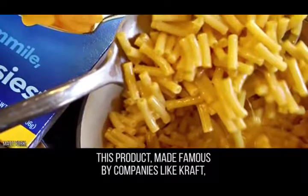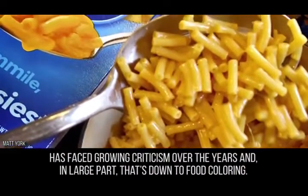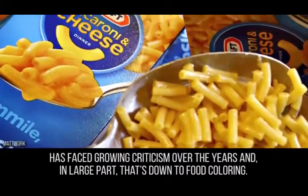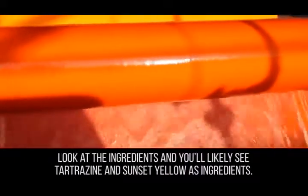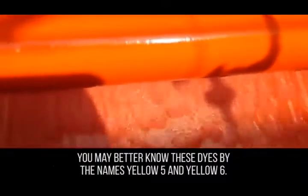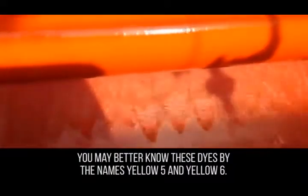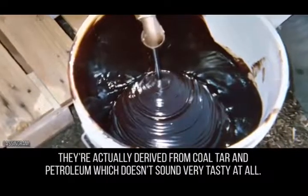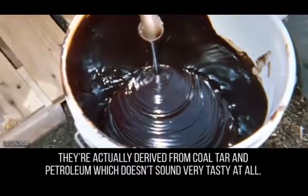This product, made famous by companies like Kraft, has faced growing criticism over the years, and in large part, that's down to food coloring. Look at the ingredients and you'll likely see tartrazine and sunset yellow as ingredients. You may better know these dyes by the names Yellow 5 and Yellow 6. They're actually derived from coal tar and petroleum, which doesn't sound very tasty at all.